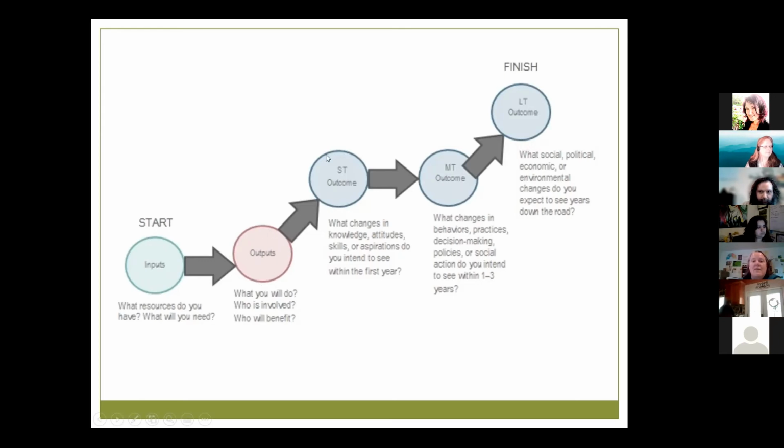The outcomes in this logic model, ST stands for short term, MT is midterm, and LT is long term. So they're actually asking you for 3 different outcomes in this logic model. Now, how do you know what's right and what to put down for each of these? You start with a brainstorm, and then for your first round, it's really a guess. What makes sense to you?